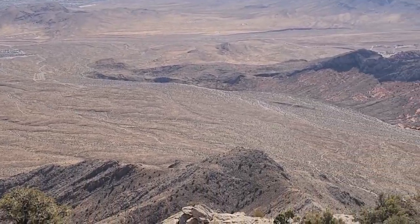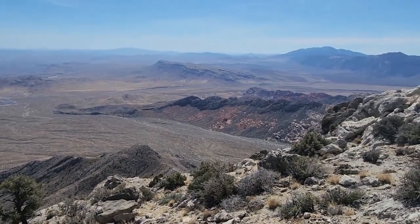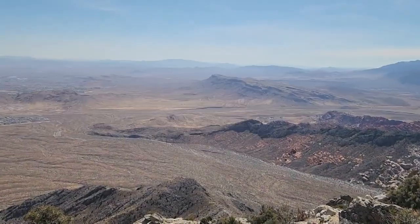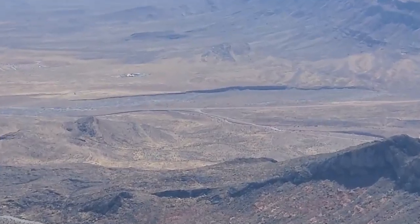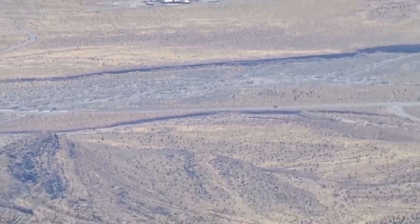Entrance to Brownstone Basin, lower entrance. And where I started from, Gene's Trailhead down here on Calico Basin Road. Oh my gosh, that's a long way.